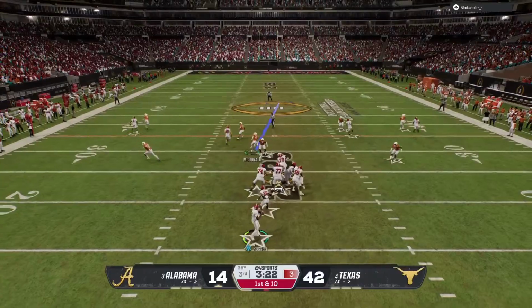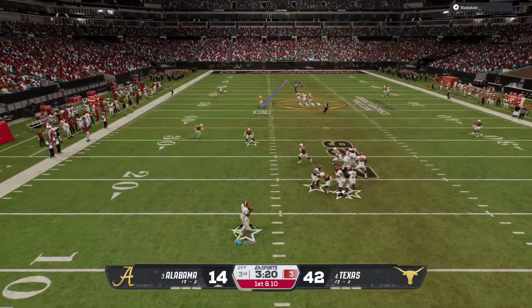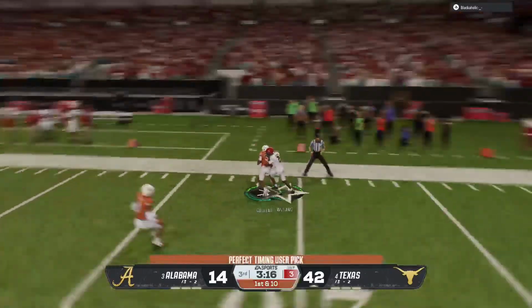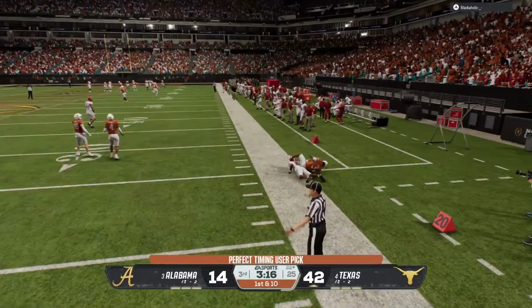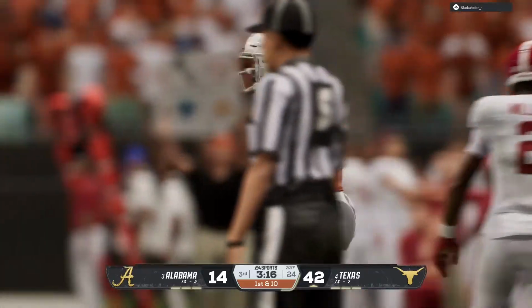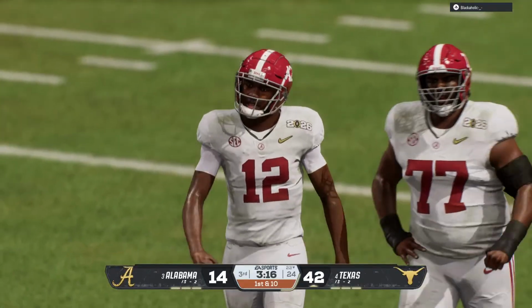Looking to pass. It's Russell. A deep shot to the left side. Another interception. Wow, that's his 4th tonight. Just a great job of anticipating that and coming up with a big interception by this defense.